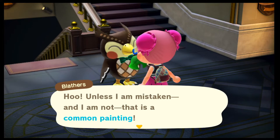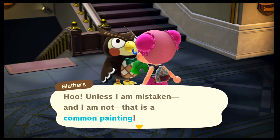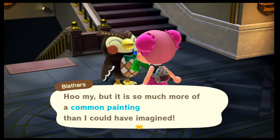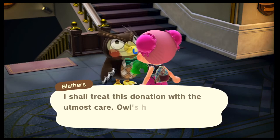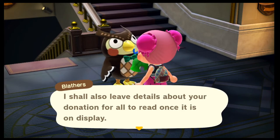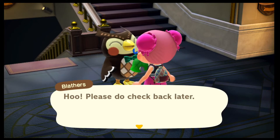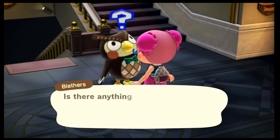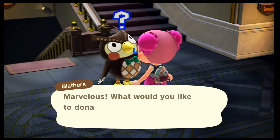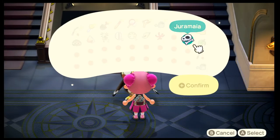Ooh, that's a mistake, and I'm not sure that this is a common painting. Not even a common painting that I could imagine. So treat this donation with utmost care. I should also leave the details of your donation for all the re-edits this way. Please check back later. Anything else I can help you with? Yeah, I am hoping this is the very last one.